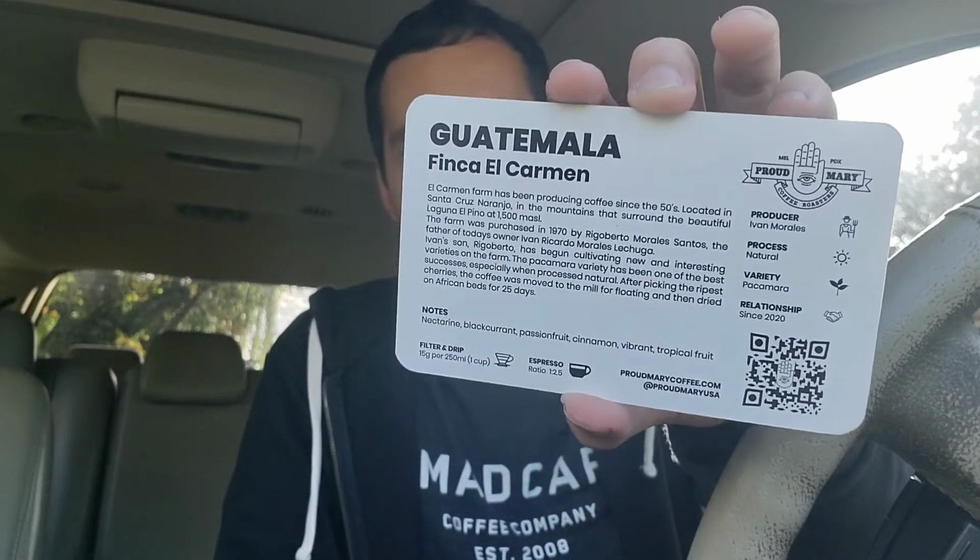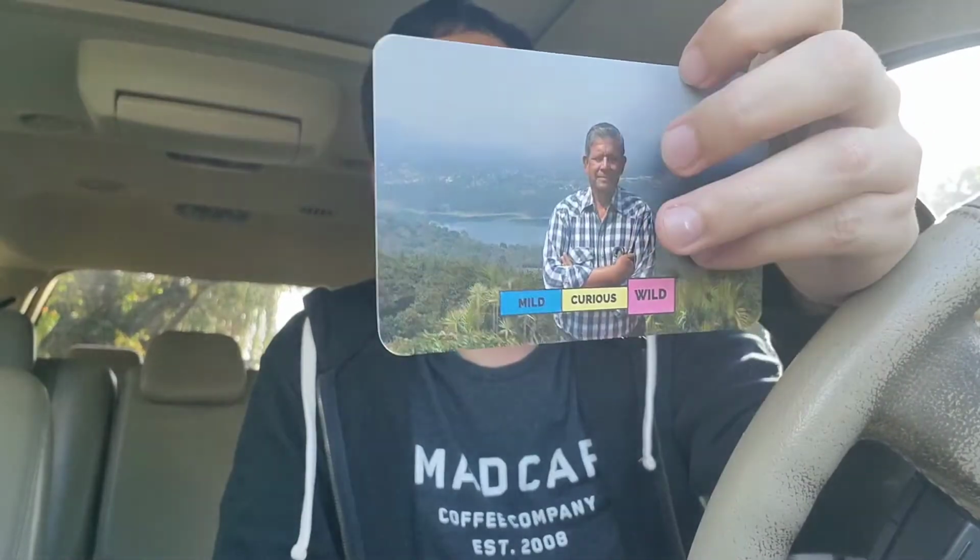So in this one, I'm going to be reviewing the Guatemala Finca El Carmen natural processed Pacamara. And these information cards are so helpful. I'm glad that they gave them to me. Very interesting sounding cup of coffee. I was super excited to see this on the menu. This gives me a chance to talk about their deluxe pour-overs a little bit more.